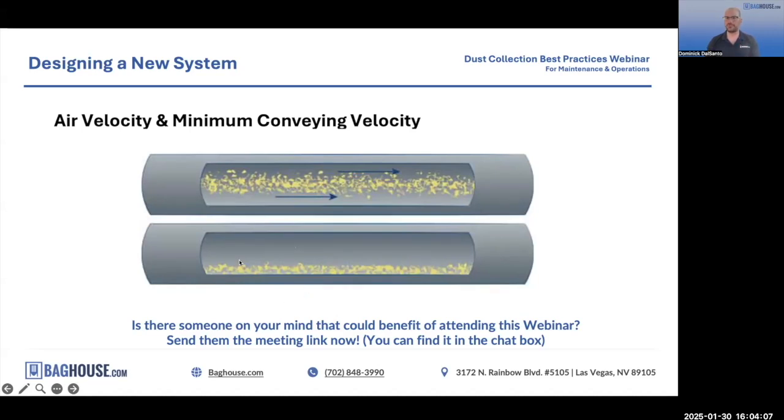In general, just for your knowledge, most materials for our purposes are between 3,500 and 4,500 feet per minute. Some need to go a little faster, some can go a little slower, but that's generally the range that we work with in dust collection. Okay, let's go to the next slide.